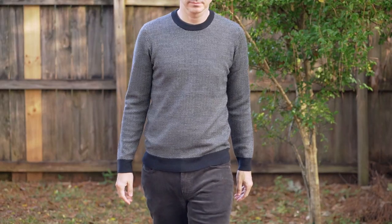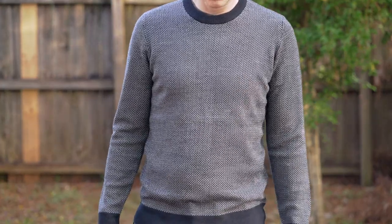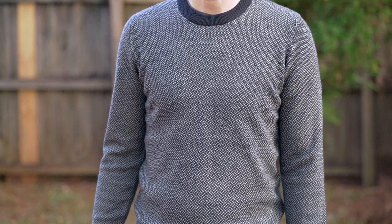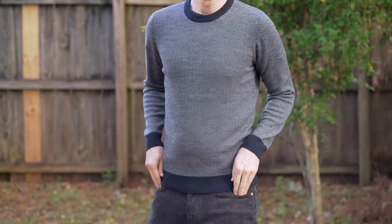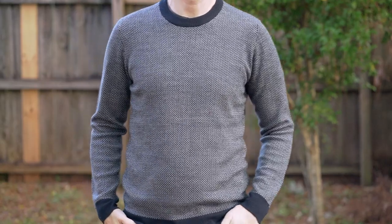This is another great go-to sweater that I can wear with jeans. You can dress this up. It looks fantastic. It's very warm, very soft, and has a kind of thicker feel to it, and I just love this. If you're looking for a type of sweater that goes with everything, that isn't too flashy, that will just be a solid workhorse sweater, this is that sweater right here. Definitely check out the Everett sweater.